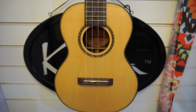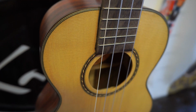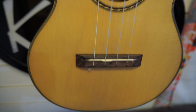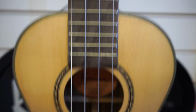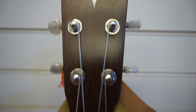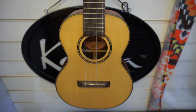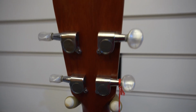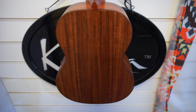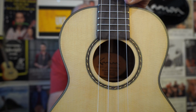You have a mahogany neck with a rosewood fingerboard and bridge, and it's a slot bridge. So you just tie a knot in the end of your string, pop it in the hole and then pull it tight. The easiest and quickest bridge to restring. You've got the lovely Kamoa inlay on the headstock, with a 36mm nut width, so a slightly chunkier, rounder neck than say Kala. And then you have these closed back Kamoa branded tuners too. And I like the single point, classic headstock. You also have a single rosette, which is almost like a rope binding rosette.